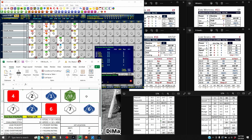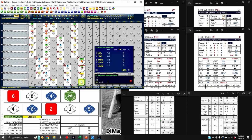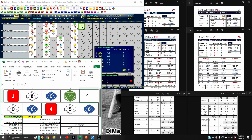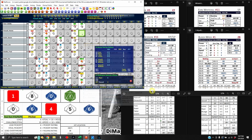As Dickman faces off against Sewell. 684 becomes a 694 because it's the home team. 694 is going to be a triple. So that run is going to be earned because he would have scored anyway. And we have Sewell on third base as Buddy Meyer steps in. 180. And that's a bloop base hit that's going to score Sewell there. And just like that, Washington is up to a 3-run lead, 5-2.